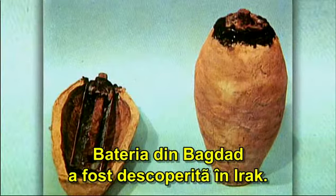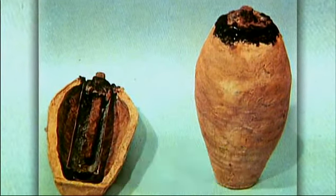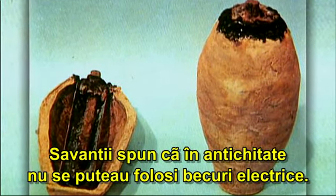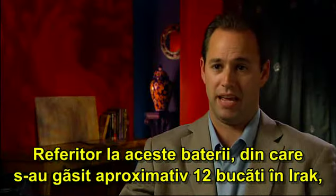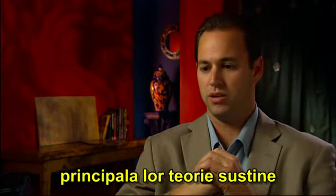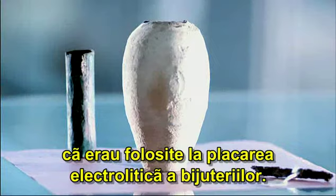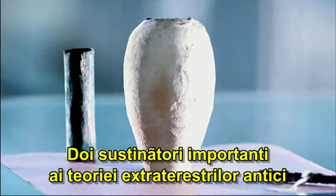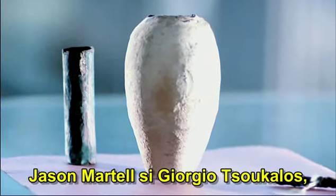is, of course, with the exception of what scientists call the Baghdad battery. The Baghdad battery was discovered in ancient Iraq. Scholars today say there's no way that ancient man was using electricity or light bulbs. So they look at this Baghdad battery, and there's about a dozen of them that have been found in Iraq. And the only mainstream theory is that they were using it for electroplating jewelry.